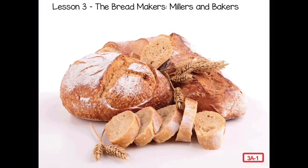Remember in our first story you learned how bread was made at home in the country by the farmer's wife? It's a very time-consuming process to make bread at home. Today you will learn about two tradespeople, the miller and the baker, who helped with different steps in the process of making bread. Let's listen to find out how bread was made in colonial times.